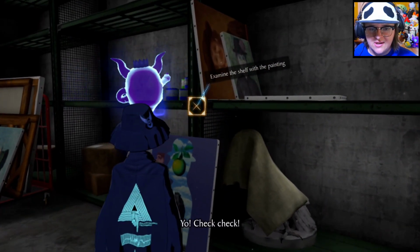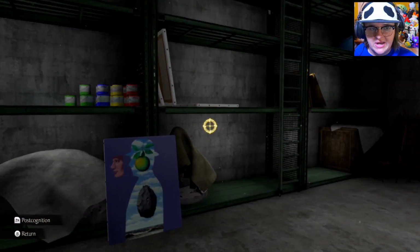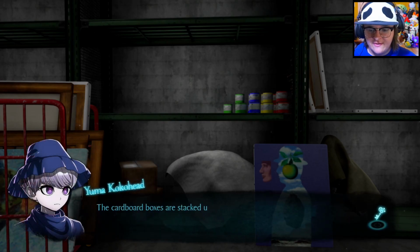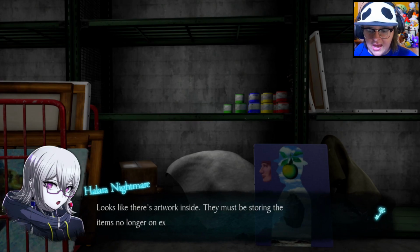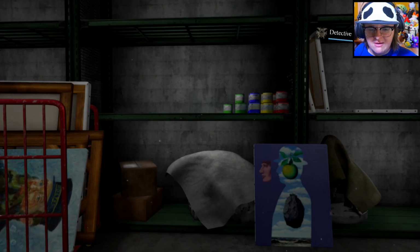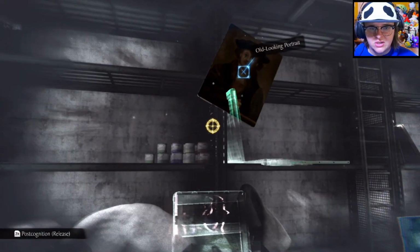Check, check! Let's check the shelf, I think, now. It's worth a check. But, we got a couple other paintings that are definitely famous paintings. Although slightly changed, but definitely famous paintings nonetheless. The cardboard boxes are stacked up. Judging from the labels, the boxes were brought in after the incidents. It appears. Looks like there's artwork inside. They must be storing the items no longer on exhibits. I don't think these are related to the investigation, although there might be something here in the post-cognition world. Although, what exactly is the real question?